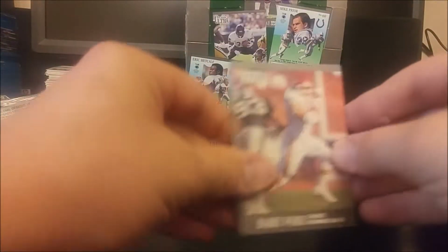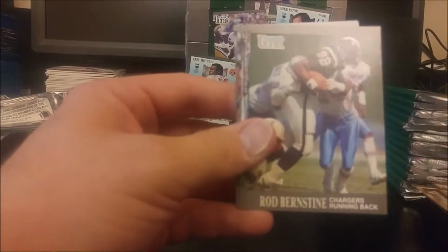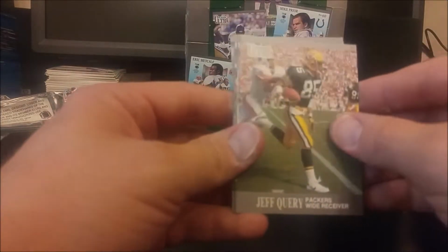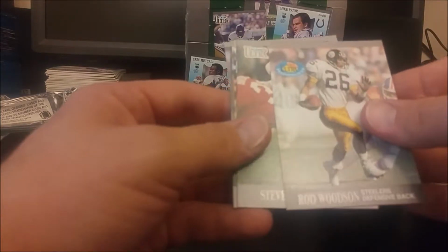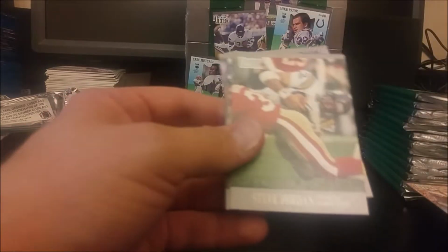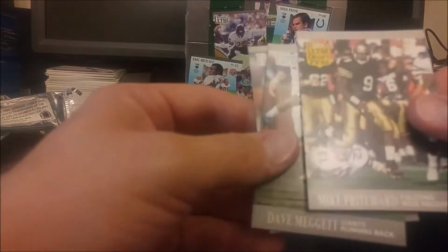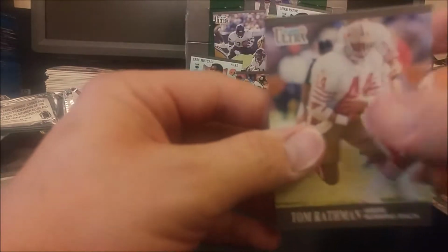Come on, Favre, number 3. Barry Word, oh my word. Tim Worley, Rod Bernstein, Jacob Green, Brad Muster, Jeff Query, Ernest Biner, Rod Woodson Performance. Can't remember if we already got that one. If not, that's number 6. Steve Jordan, Eric Martin, Mike Pritchard, Dave Meggett, Wes Hopkins, Tom Rathman.